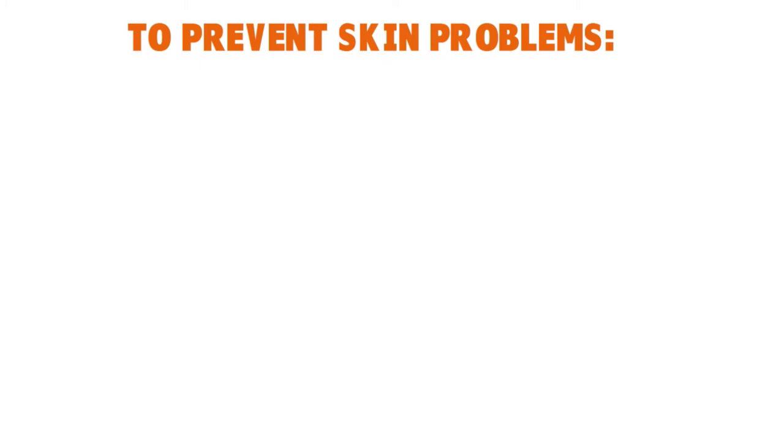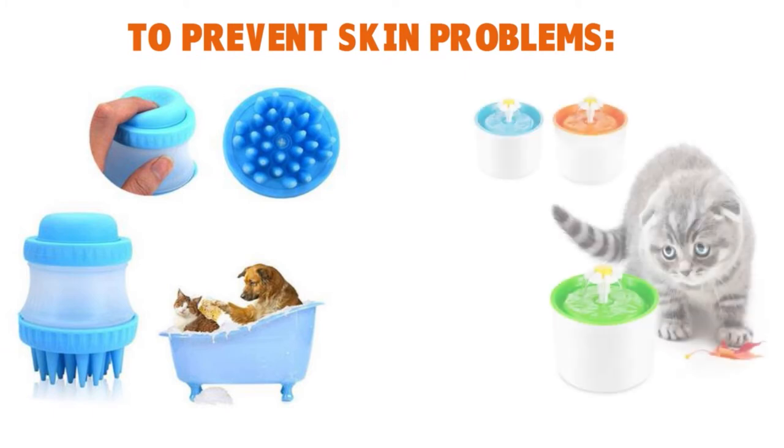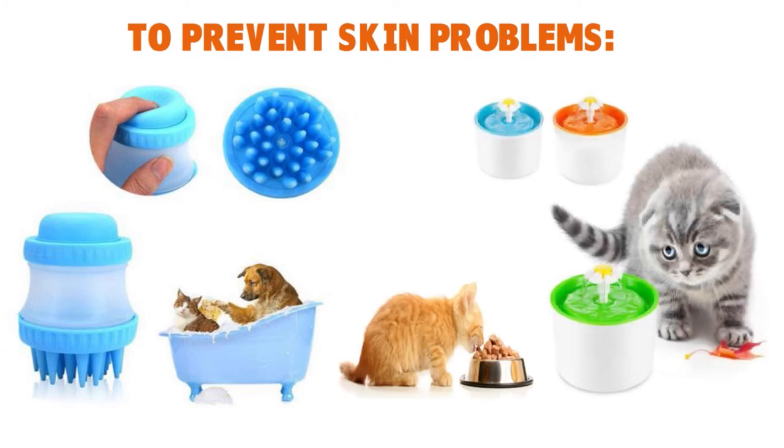How do you prevent skin problems? Use natural hypoallergenic soaps and shampoos that are recommended for use on cats. Brush your cat regularly to prevent matting of hair. Feed your cat a healthy, balanced food without fillers or artificial ingredients. Implement a flea treatment program recommended by your vet. You want to thoroughly clean and vacuum your home, and remember to always throw away the bag. Provide calm living conditions for your cat. And your vet may also prescribe skin creams and/or oral medications to prevent skin problems.